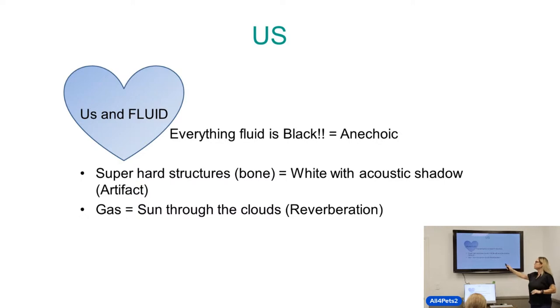Okay, I'm going to show you a picture. When we have super hard structures, like a foreign body, for example, the wave comes and crashes and comes back, and it's not going to pass. So it's going to make a very big hard shadowing. So these are the differences. The gas passes a little bit, some going, some coming back, so the echo is doing that with the waves. And the anechoic is like the fluid.